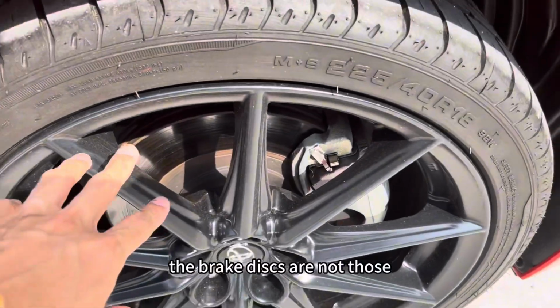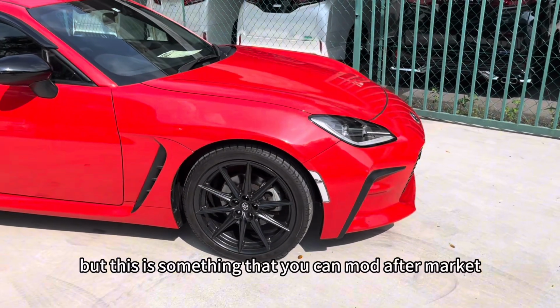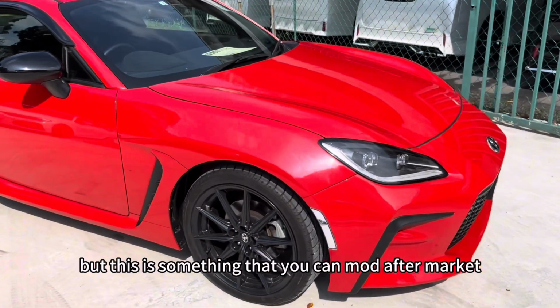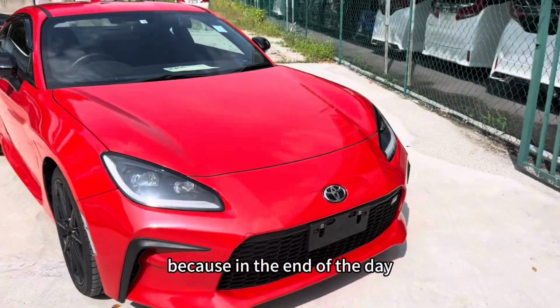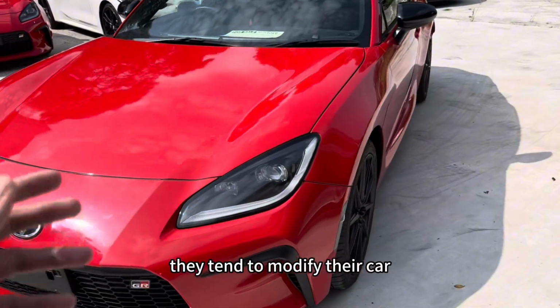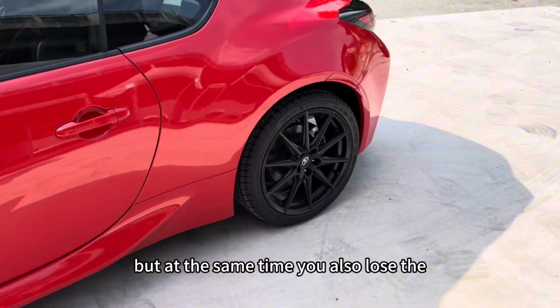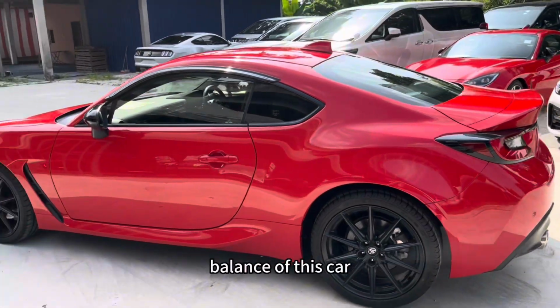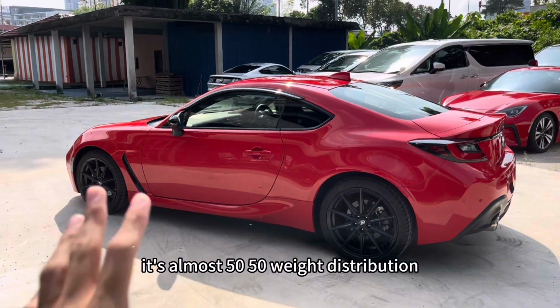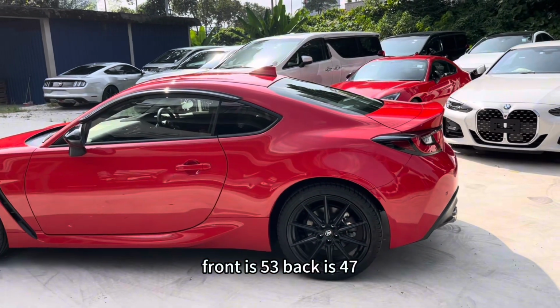The brake discs are not the drilled type like a performance car, but this is something that you can mod aftermarket, because in the end of the day, people who buy the GR86 or Subaru BRZ tend to modify their car to increase power and handling. But at the same time, you also lose the balance of this car. It's almost 50-50 weight distribution. Front is 53, back is 47.